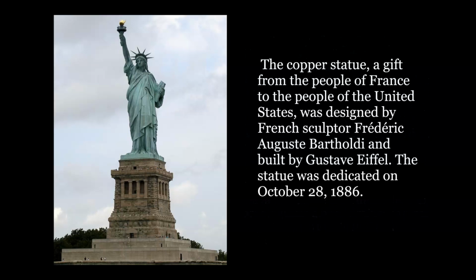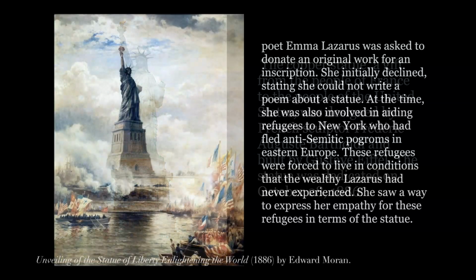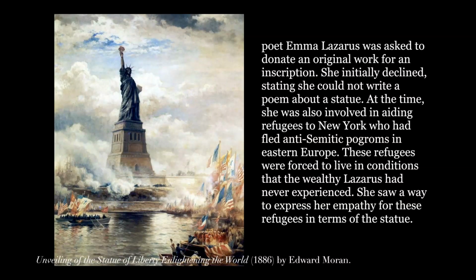As I said, it's a gift from the people of France, and if you don't know this, it's interesting because it was actually built by Gustave Eiffel, who, of course, also built the Eiffel Tower. And as you can see, it was dedicated in 1886, and it has, of course, a famous poem, a famous inscription on the bottom of it, but you may not be aware that that wasn't there originally. It was done a little bit later on, and I'll tell you the story of that here real quickly.